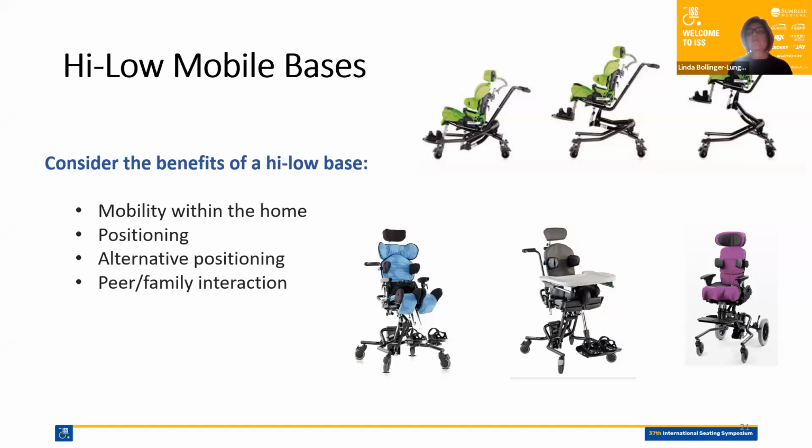And it allows for peer and family interaction when we're thinking about those F words. How can I engage this child with their peers? How about by bringing them lower to the ground? Family interaction: how do they participate at the dinner table? By bringing them up to table height, so they're not sitting alone in their wheelchair. So this is a good option for within the home.